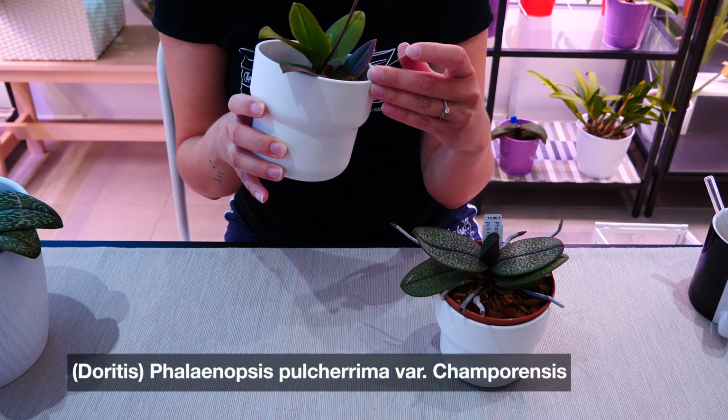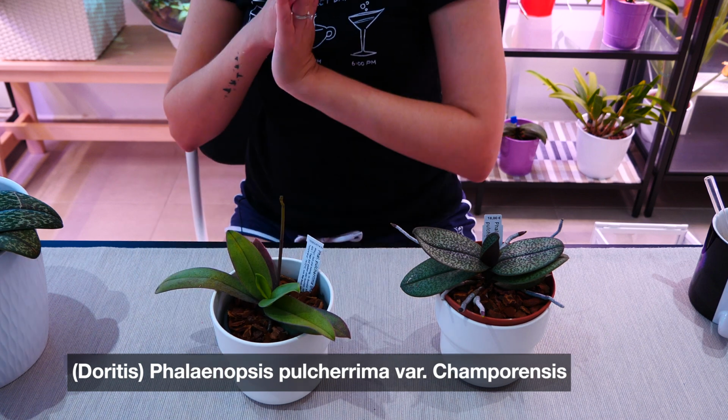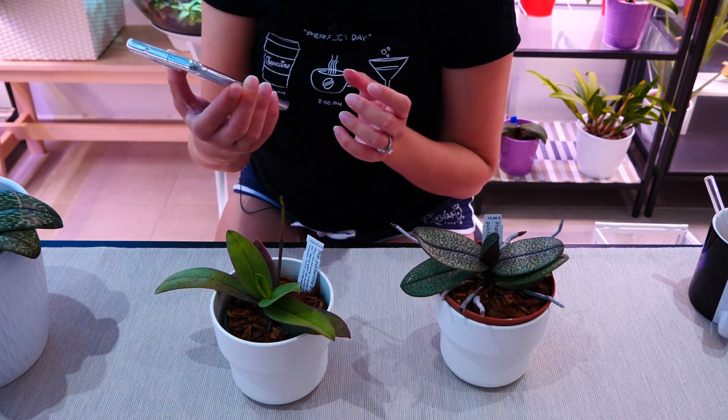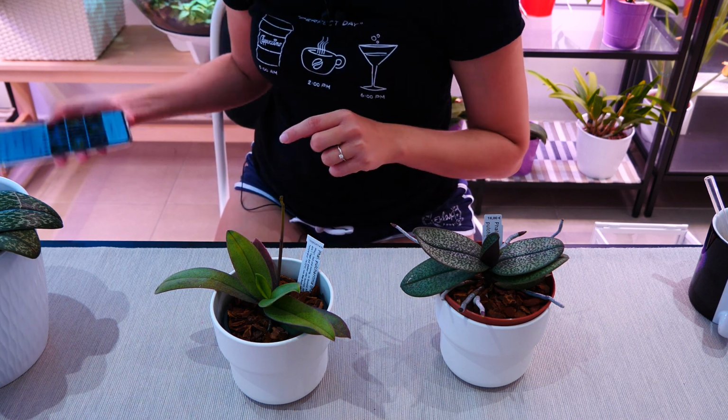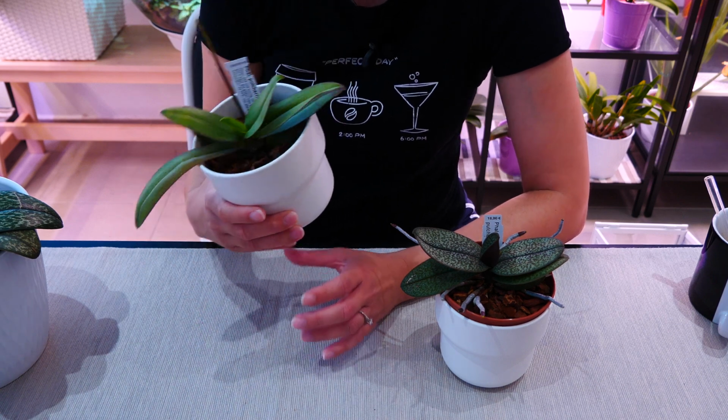This is Phalaenopsis pulcherrima champorensis. Let's just Google that really fast because I have no idea what I'm showing you. It's the one with white and yellow, and it's supposed to be the peloric one. If you Google the name that I just showed you on the screen right now, you'll see what I mean. So excited about this one.